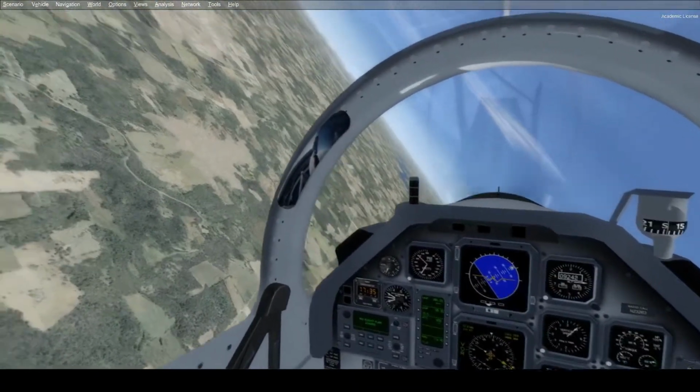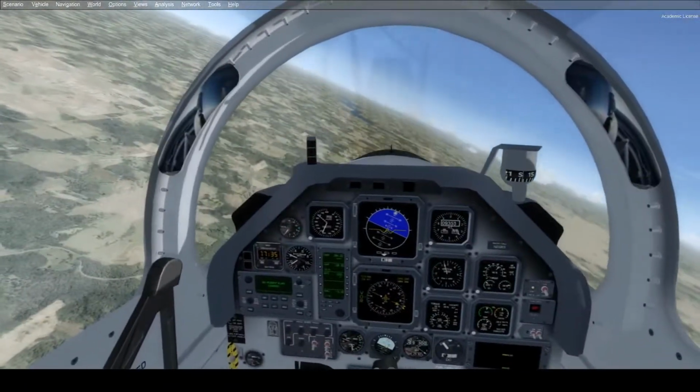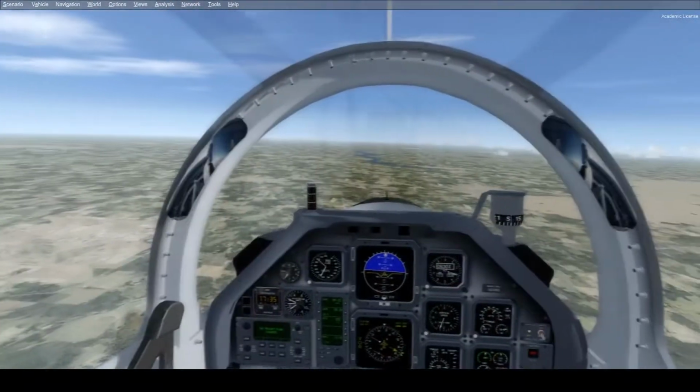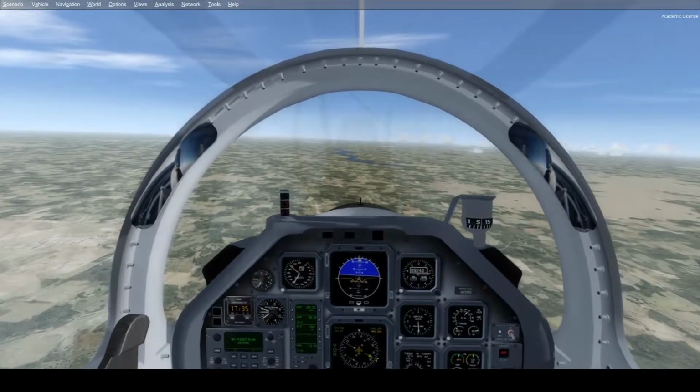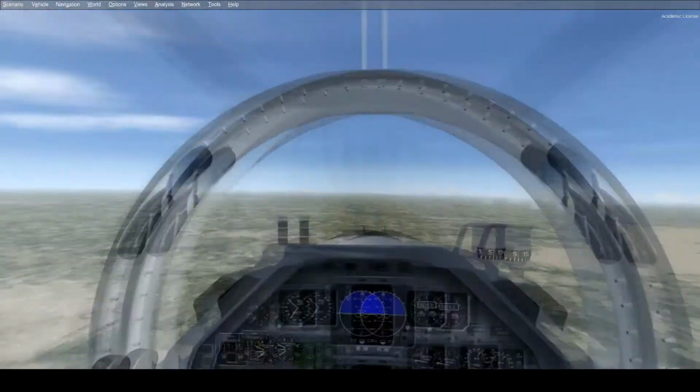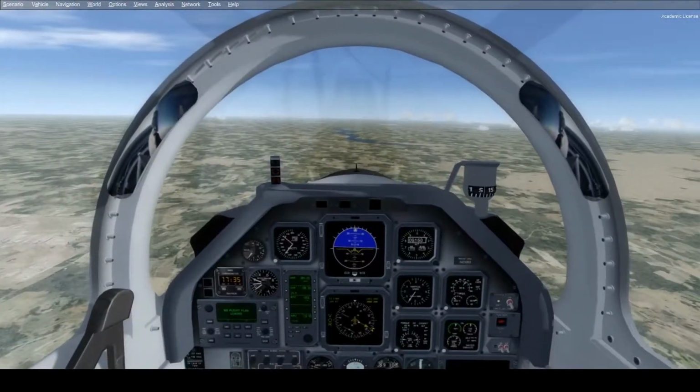Just want to make sure we're in the proper area when we do this. I don't want to climb 300 feet either. There we go. Just fix our altitude, get our airspeed back. It pulled up on the stick when I was looking up like that.